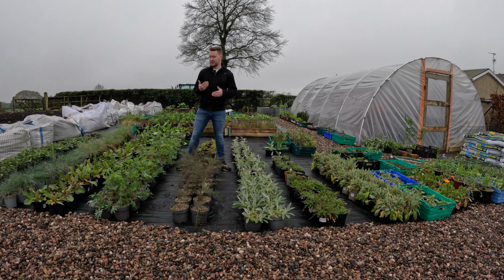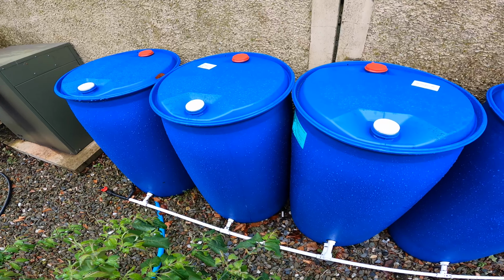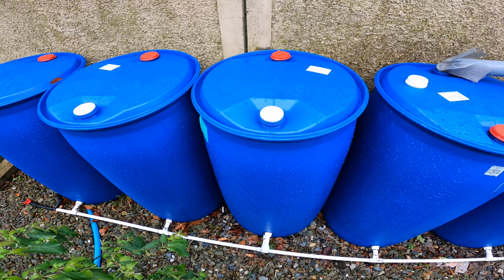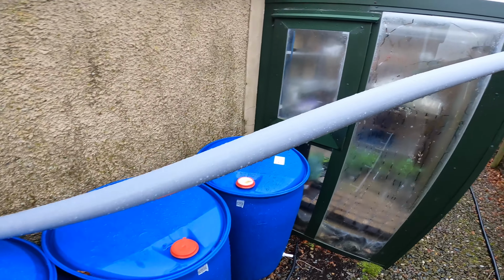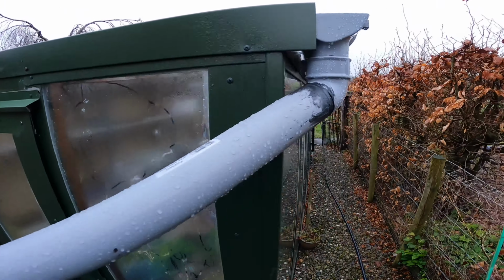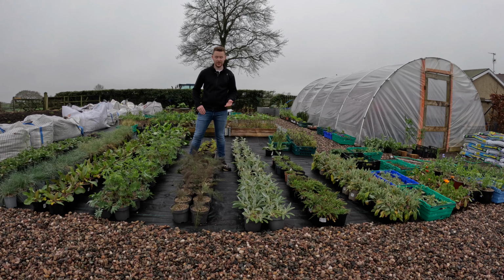I am trying to work my plants to the best of their advantage, so that they're going to be as drought tolerant as possible. So I have them outside so that they can get rainwater. I have invested recently in rainwater harvesting quite heavily. I'm trying to minimise the amount of water I'm using from hose pipes in case there are hose pipe bans. Obviously rainwater is naturally better for plants anyhow.